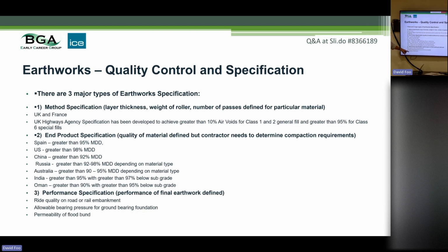Permeability of flood bund. I've looked at a number of cases in the last year where people have specified a material from the Specification for Highway Works, an end product criterion of greater than 95% maximum dry density, and a maximum permeability. How the hell does the contractor know what he's trying to build? He doesn't, because you're mixing three different specifications. You either pick that one, or that one. You don't pick a combination of the three.